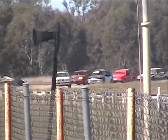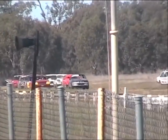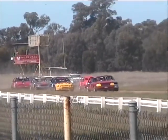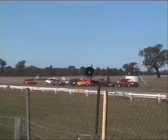All set for a start. The Ovens and Murray Bees pace car pulls off. Hastings and Hay off the front row as the green flag goes down, and Richard Hay gets the jump to the outside. He's going to lead the way down into turn 1. Hastings tucks in behind him.